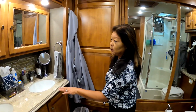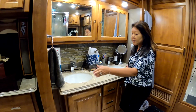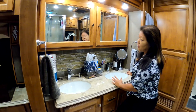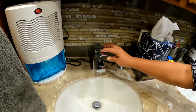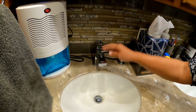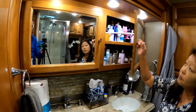And then we have double sinks here. I would have preferred that the sinks matched the half bath sinks, but it does fine. What I don't like about it is this fixture. It's flat here, but not really flat. So it gets water spots, and I have to wipe it down after I wash my hands or use any kind of water.